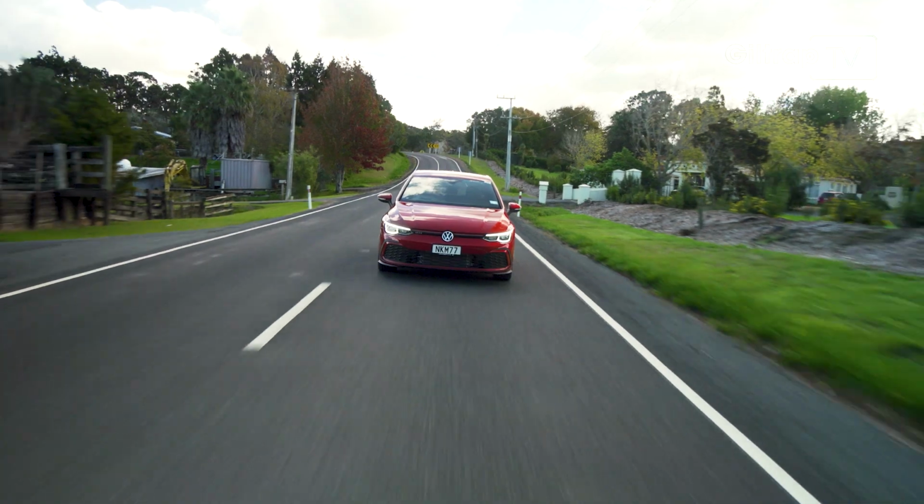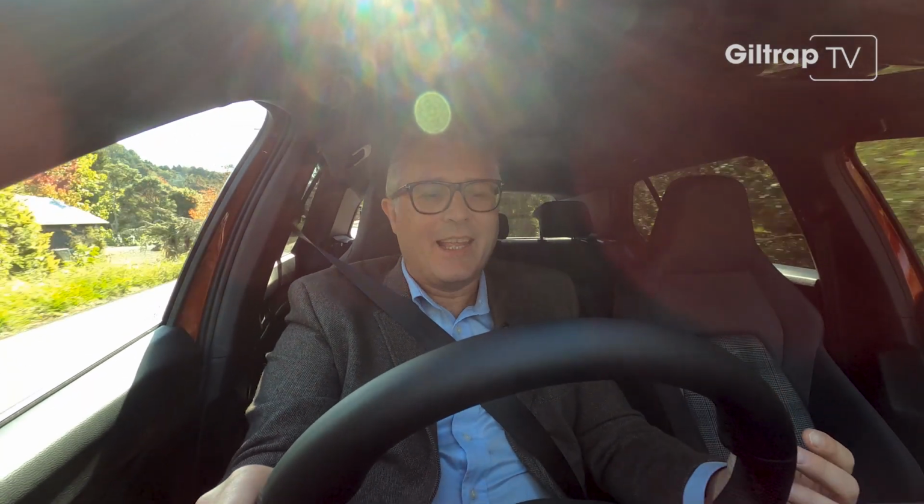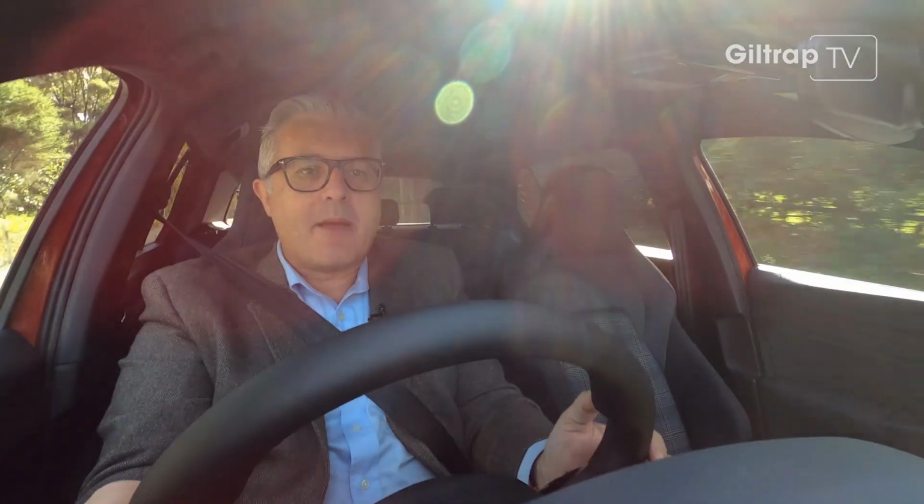Well, the result of all that is a car that's genuinely sprightly, absolute fun to drive, chuck around, but also completely usable. All the torque's available from just 1600 RPM. You've got the 7-speed DSG gearbox to make sure you're always in the right gear. And you're always smiling.